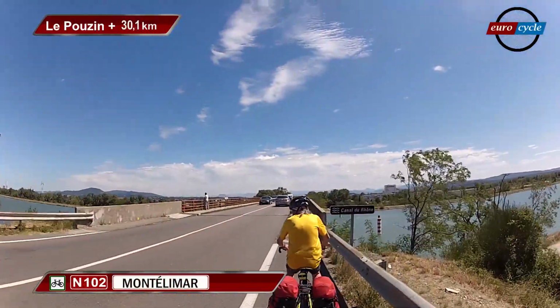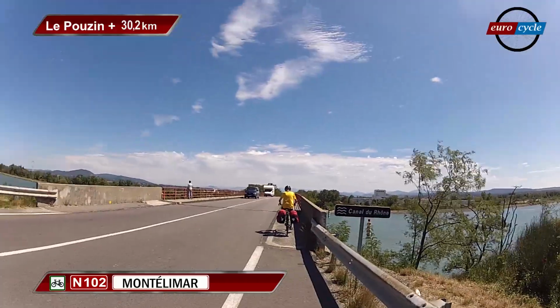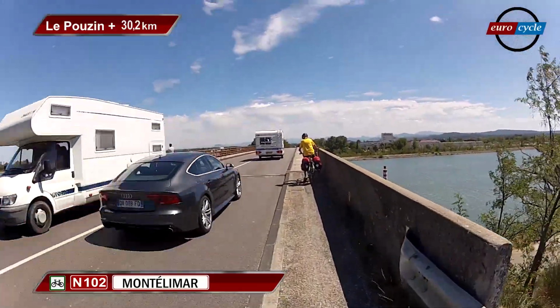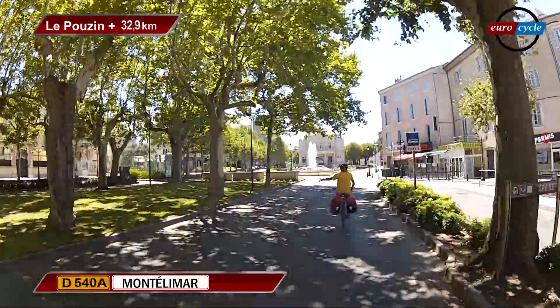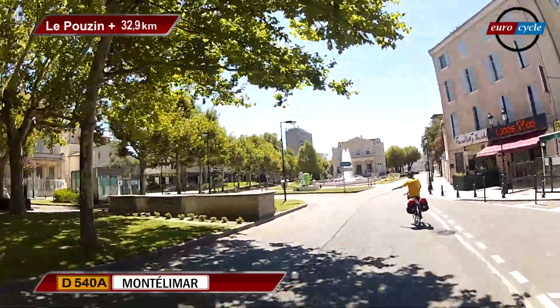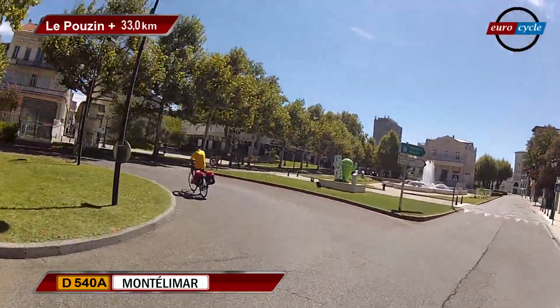One last Rhone River crossing today. This is a long and heavily traveled bridge. Thankfully, we do have a walkway to take. After the bridge, we make our way on urban cycle tracks to the heart of central Montelimar.